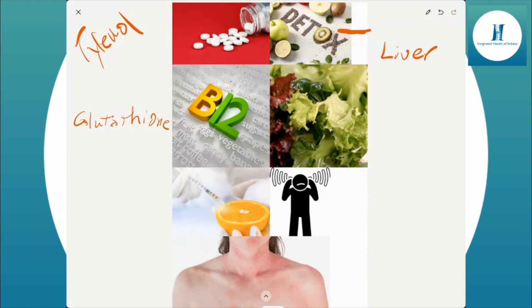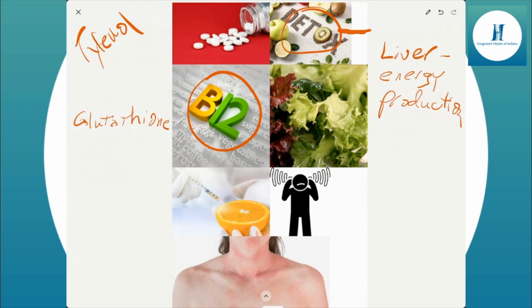It filters your blood, and it recycles it. So blood filter, recycle, and also liver enzymes and digestion, energy production, fat. And when you have to use it as a detoxifier, you're slowing the liver down. Slow the liver down, then you start to bog the whole body down. And it also attacks the B12, and B12 is a huge energy metabolizer.